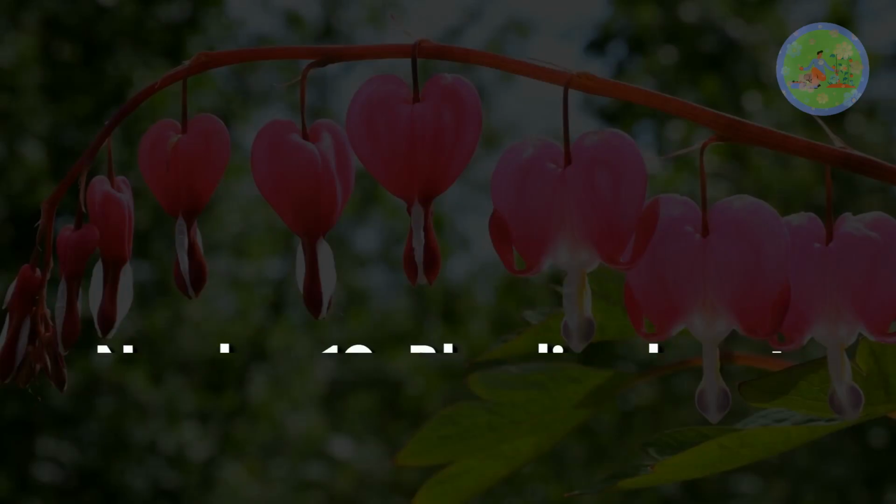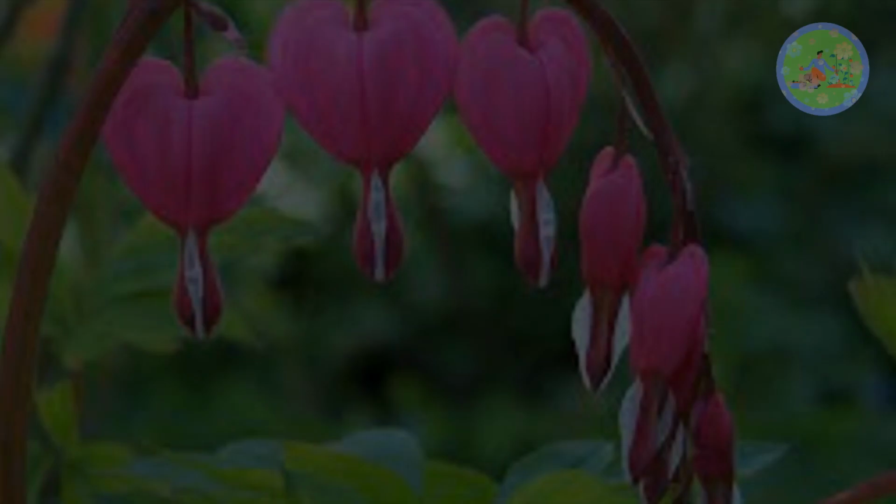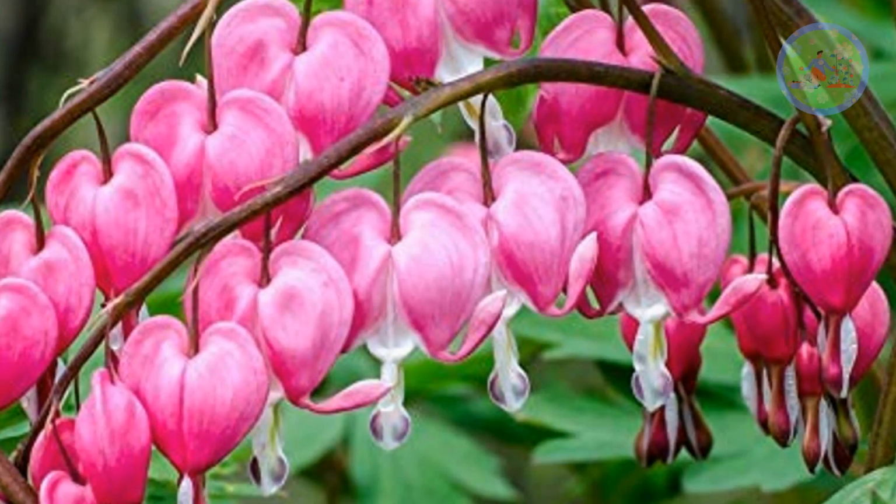Number 10. Bleeding Heart, Lamprocapnos spectabilis. Bleeding heart looks like a heart bleeding out when they dangle on the stems. The pretty, vivid pink color surprises you.